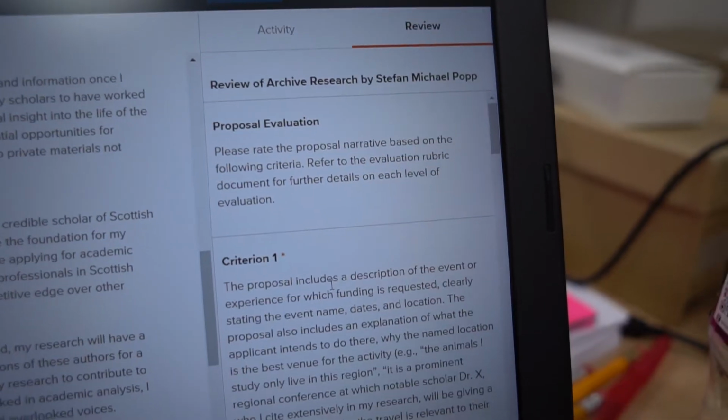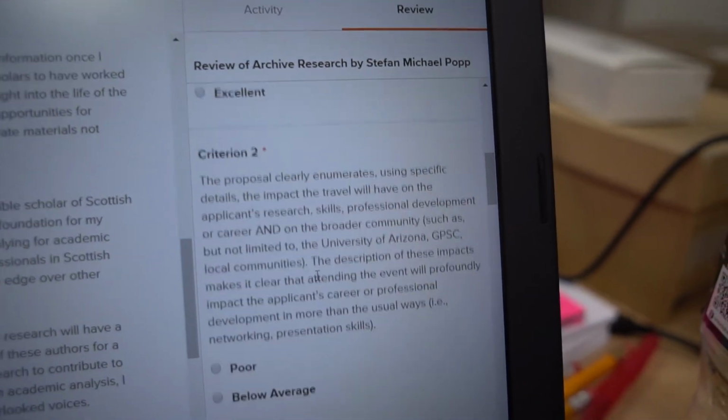Okay, so I'm halfway through this Scottish literature proposal, and I don't really know why we should fund this. Notes taken. The way this works is that I have a few criteria here, and I can indicate how well the proposal matches them, and it's the first time I'm seriously reviewing something. Yeah, and it feels good to have that kind of responsibility.